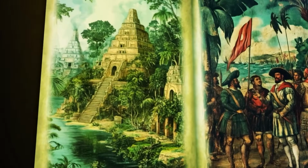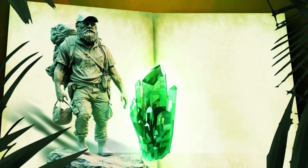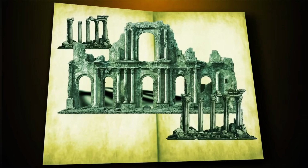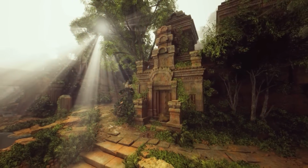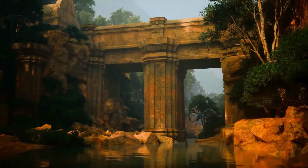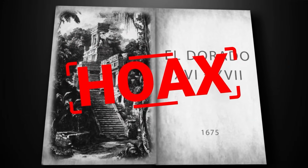But Fawcett's all-time favorite story came from a manuscript written in 1753. Back then, adventurers were hunting for precious metals in Brazil when they stumbled upon a ruined city with monumental buildings, roads, and plazas. Oh, and every corner had a Roman-style spire. Naturally, the colonel was all in to find it. Too bad no one told him this manuscript is mostly considered a forgery. Yep, this story is as real as Snow White's.